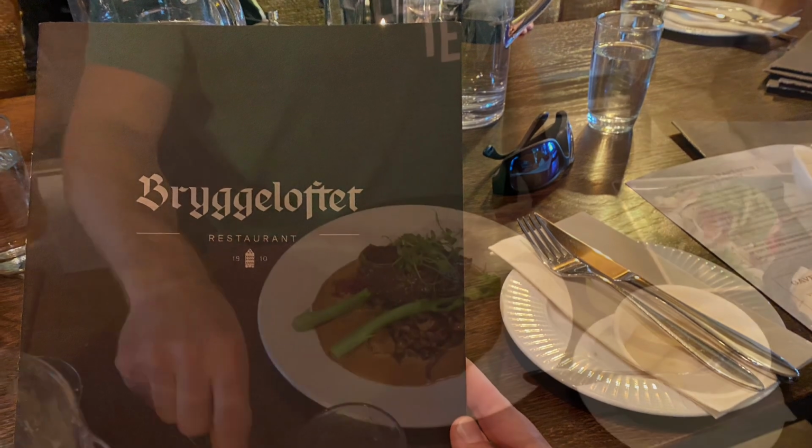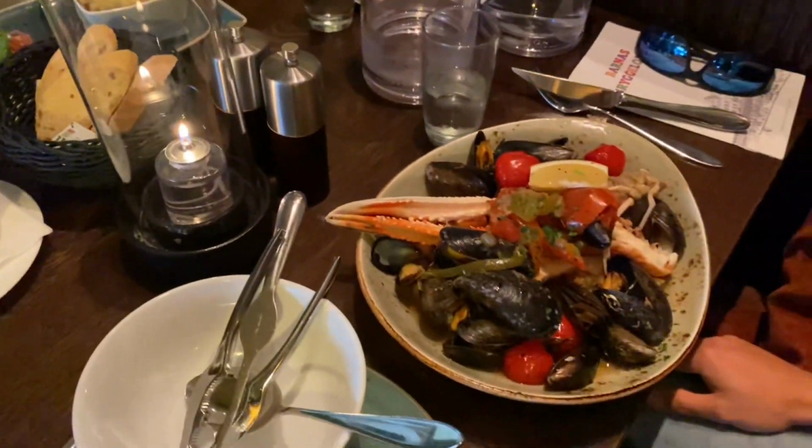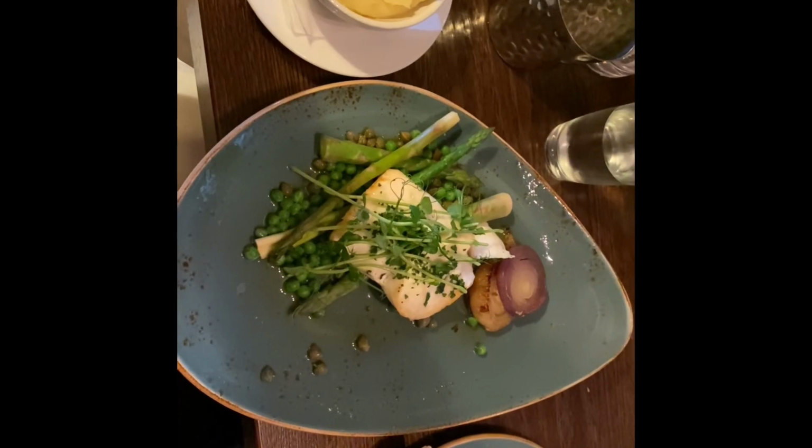We tried the whale steak, lasagna, the seafood stew, and halibut. It was all pretty tasty. And the kids did pretty well with theirs, but they stuck with the basics.